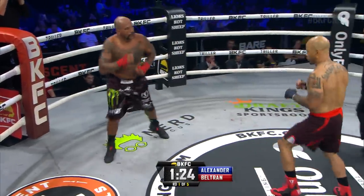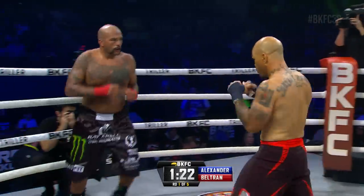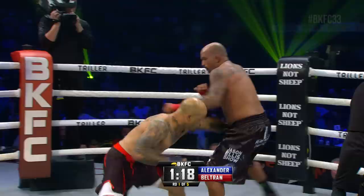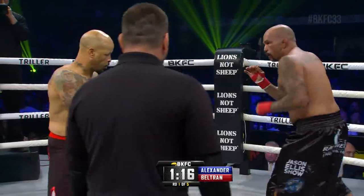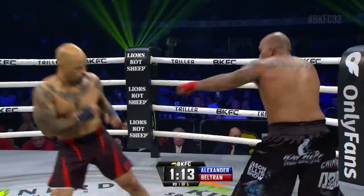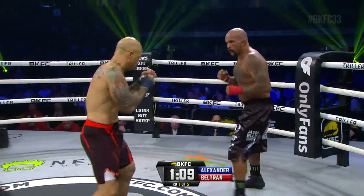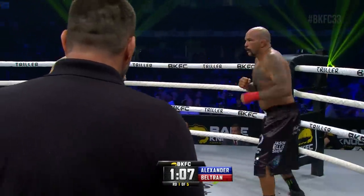Alexander, another right hand, stepping in off the 1-2. Beltran circling out. You can just see the difference right here. Alexander just staying very nice, slow, patient. Joey Beltran moving a lot. So many seconds remaining, round number one of our main event.